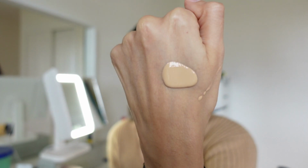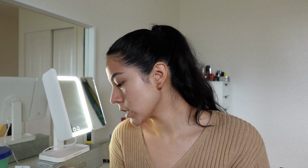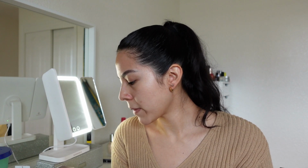So the fermented arnica helps with reducing the redness and protects from environmental stressors. So let's see if it does that, which, spoiler alert, it kind of does. I don't know about all the other stuff like environmental stressors, but it's a foundation, so of course it kind of covers redness. And then shake it up. And this is it. It's really liquidy, which I think, I really like liquidy foundations. And again, this is light cool, and it's described as a light with cool golden peach undertones.